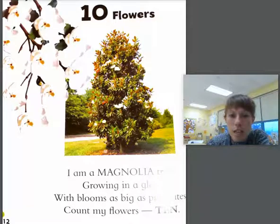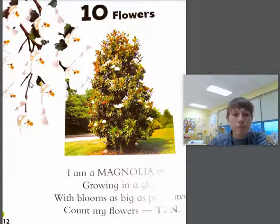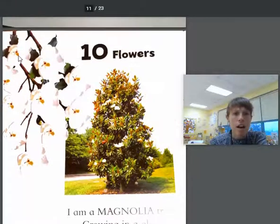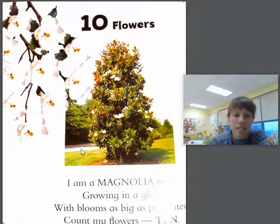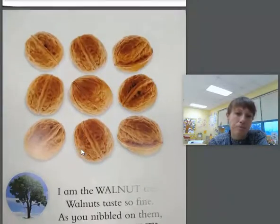And if you look on the tree, there's not a whole bunch of flowers together, but you can see the big magnolia flowers growing on the tree. So we have 1, 2, 3, 4, 5, 6, 7, 8, 9, 10 beautiful magnolia flowers. And magnolia flowers smell really sweet. They smell very good, like perfume.